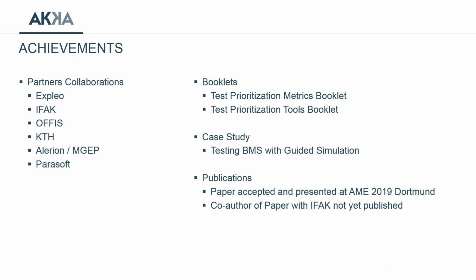AKKA successfully cooperated with many partners. We used the tools Modica and Testomat by Spleo to effectively maximize requirements coverage. By applying prioritization methods of these tools, we were able to evaluate different approaches without a decrease of code and requirements coverage. IFAK applied their tooling for model-based testing.